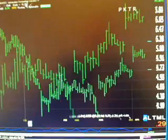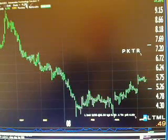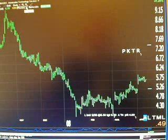I've had this for a while. I've had this for 13 days, and it just looks tired to me for some reason or other. And I had a 7.5% profit in it, so I took it off the table. I mean, it may go further. I may have sold it too soon, but I needed to clean up some of the portfolio.